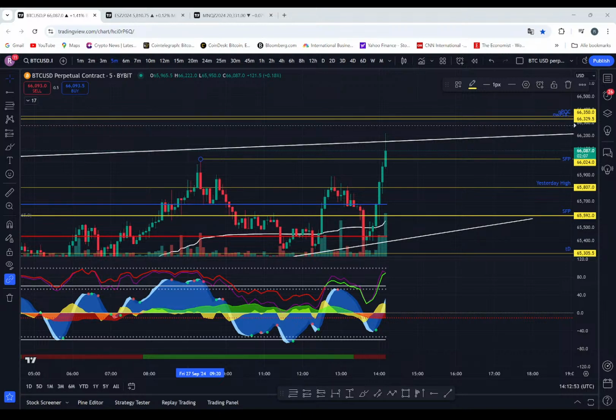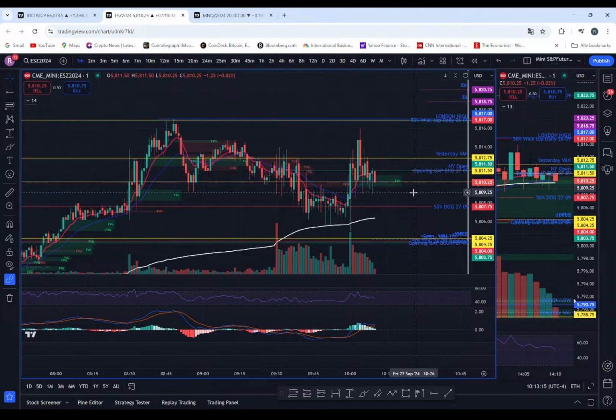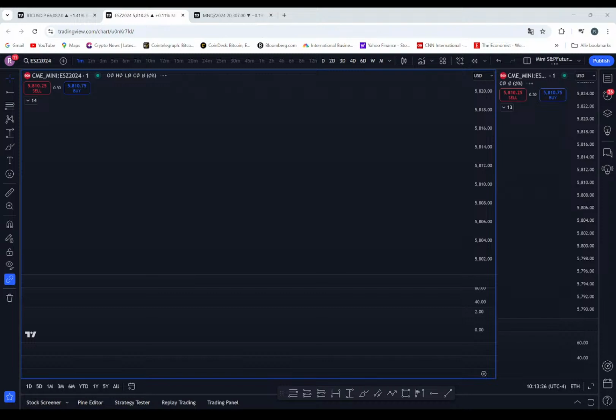What is ES doing? Are we seriously at the same spot as we left it? No way. Impossible. Yep. We're still at the same damn place we were earlier for ES, so there's nothing going on here.